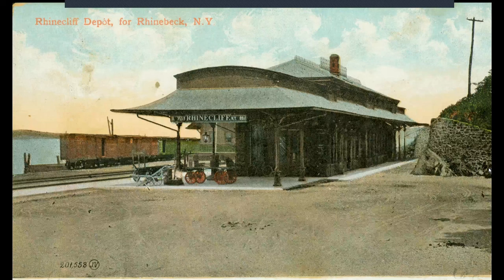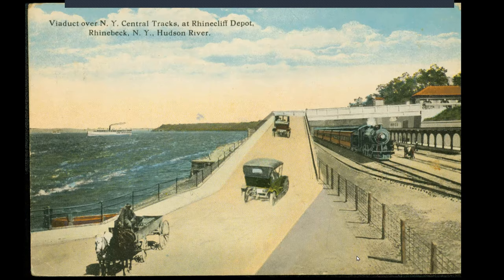Here's another colorized postcard, and I love it. It says 89.1 miles from New York, 350.9 miles to Buffalo. Okay. So this, we have a new, more modern road going up over the train tracks, but the ferry used to go here until 1957 when the bridge was built from Rhinebeck to Kingston across the river.